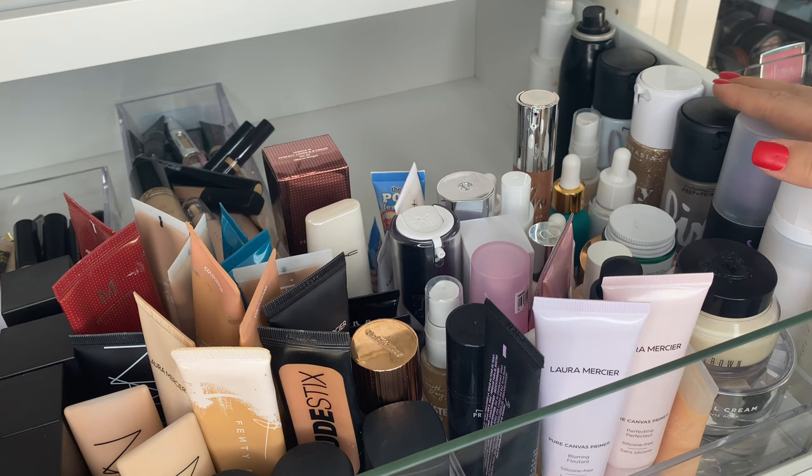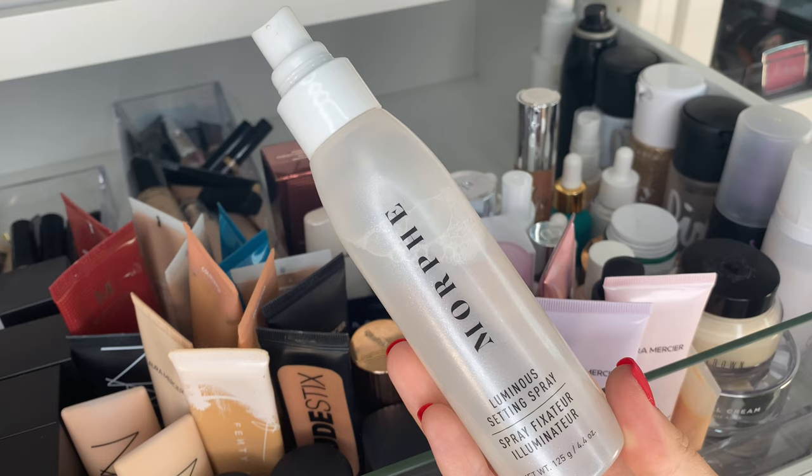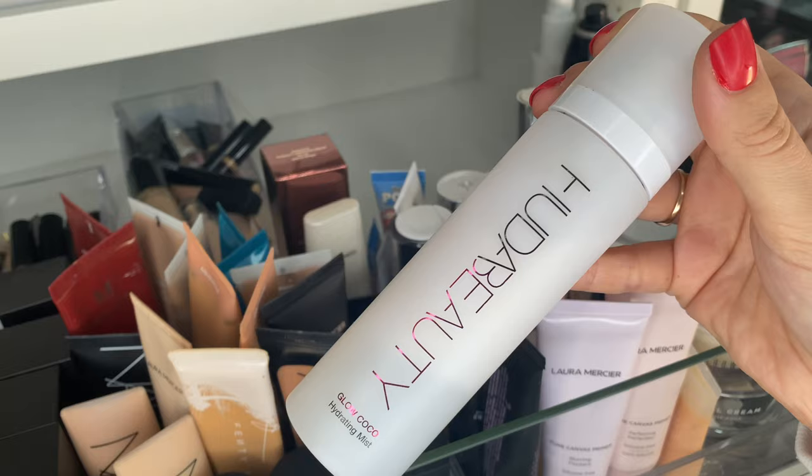And then coming on to my setting sprays down here, we've got the Morphe Luminous Setting Spray. Love this because it's not got any sort of glitter in it, but it makes your skin look so fresh and dewy. It's actually really nice. Huda Beauty Glow Cocoa Hydrating Mist. Again, I really, really like this one. It's not illuminating, but it's hydrating.